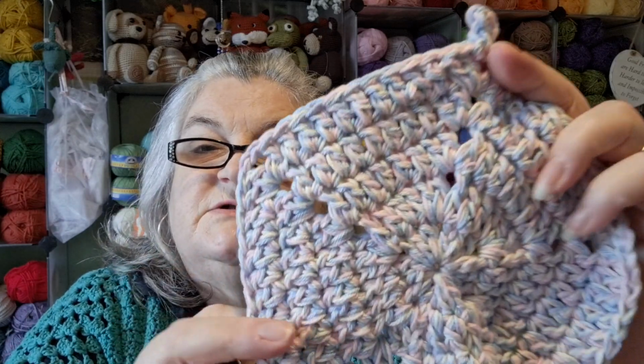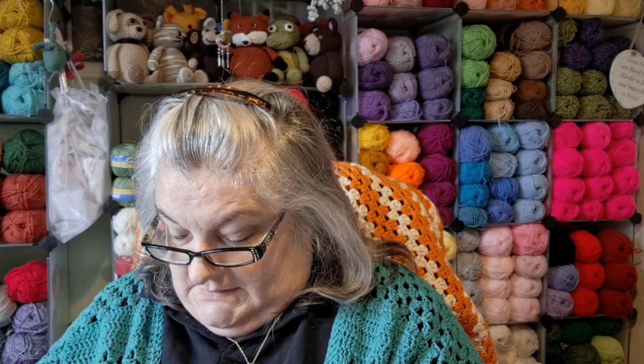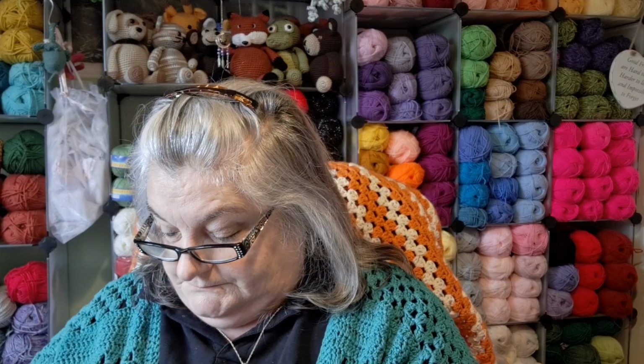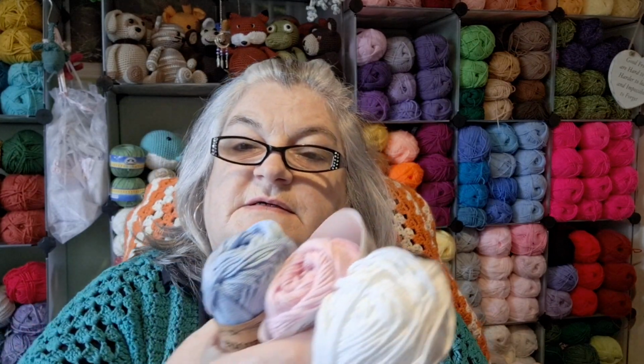I started off with this one. Look how shiny those are, you can see it looks quite shiny. So all of these are the same pattern, and I thought I'd probably just stick to the same pattern. They're Sheep G's. Just bear with. Oh, it was a white, a pink, a white, and a blue. So these 3. See, that one's a Sheep G's Katona, which is a 4-ply.